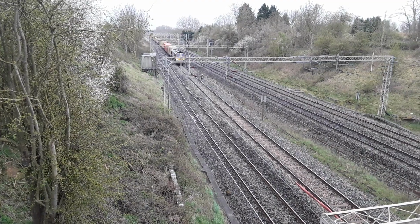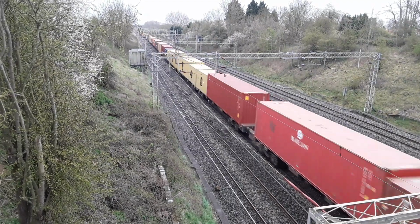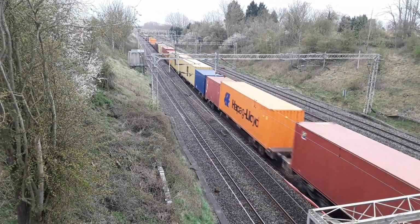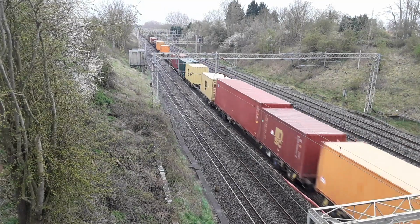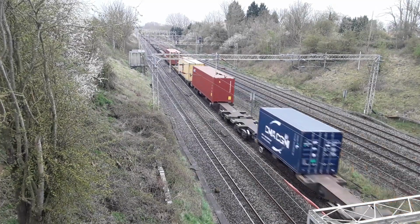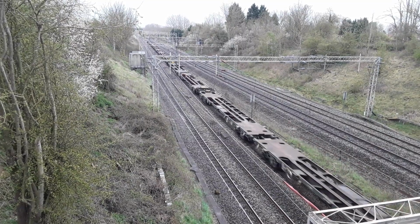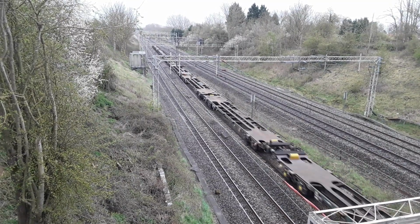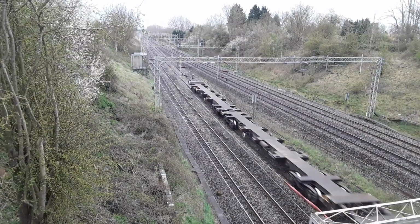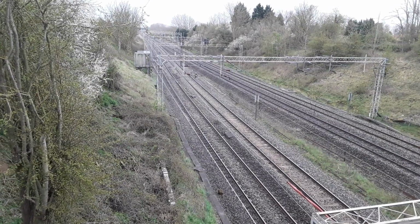Three pigeons there. This is 66545. More empty wagons on there than I first thought, I must admit.